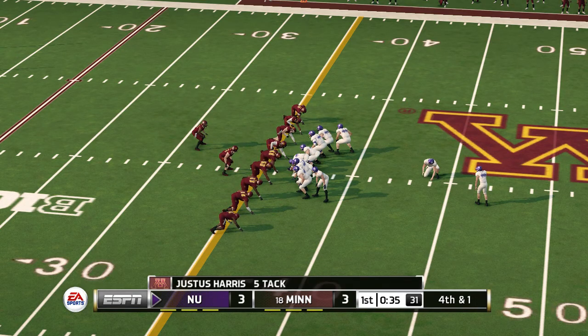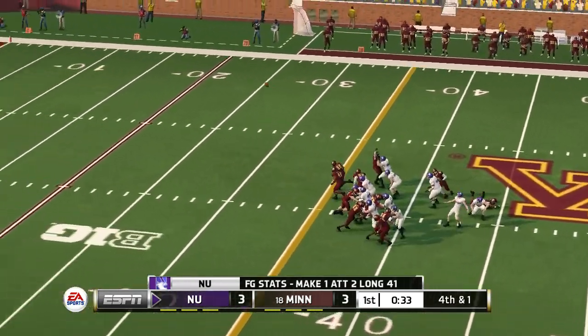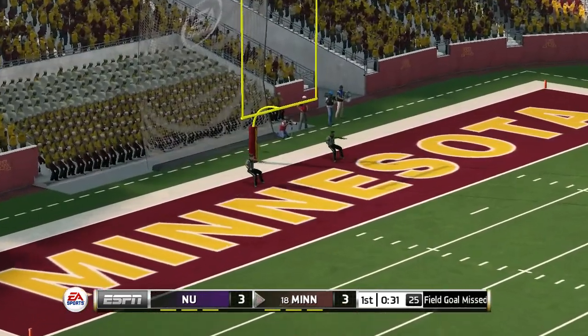Northwestern could take the lead with this field goal. Kicks away, and it's no good. It lands short.